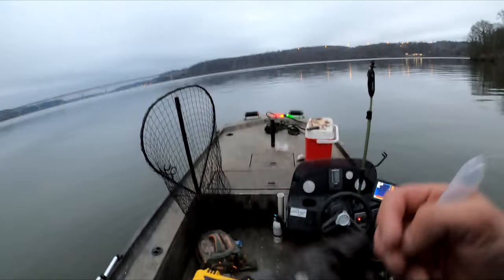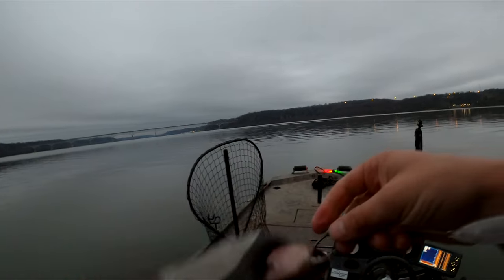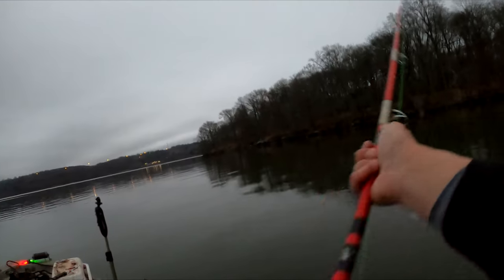So I'm hoping conditions are gonna be very similar, the flow rate's very similar. What they're calling for is similar. It's supposed to be 37,000 cubic feet, but it doesn't look like it's flowing a whole lot. But we're gonna give it a shot here. Let's see if we can catch a monster. Using frozen shad, not my favorite, but definitely not the worst.